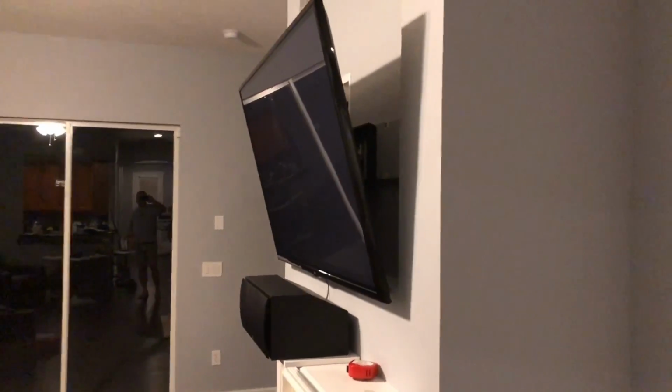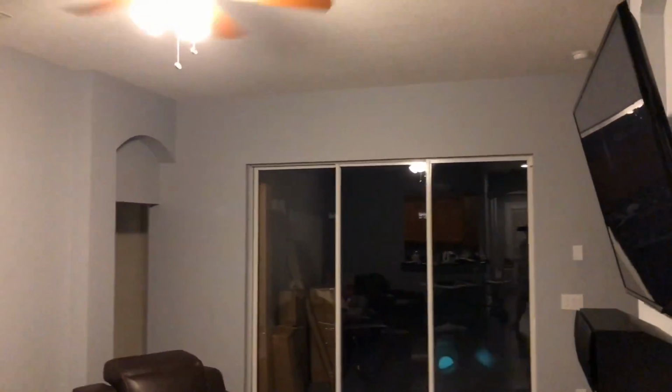And this overhead light won't be on, so let's turn that off. Not that one. That one. So that helps too. That puts it in shadow. Yeah, I think that's fine.